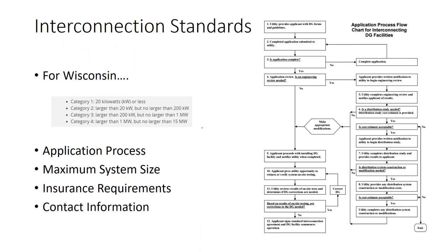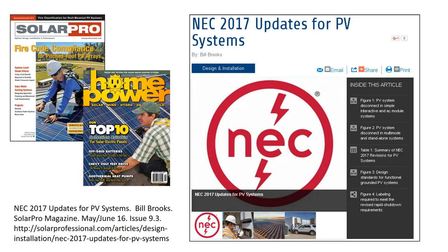One of the common things you'll use Desire for is to research the utility interconnection policies. Sometimes at the residential level, you have to name the utility as an additional insured on your homeowners insurance. Sometimes you don't. You'll find out interconnection processes for different system sizes.